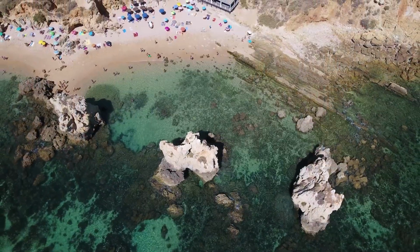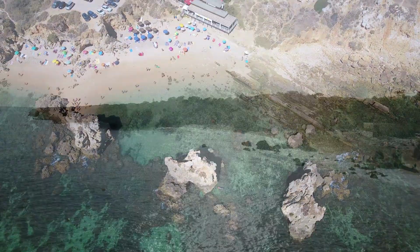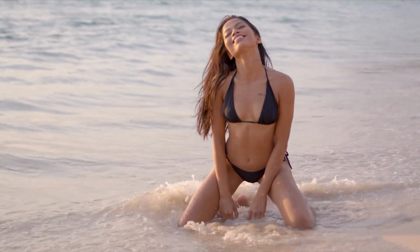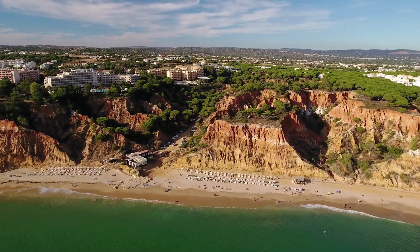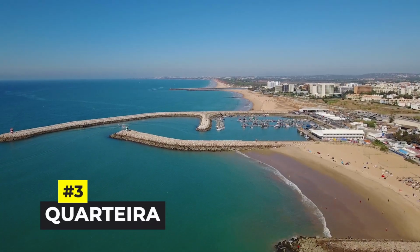The beaches draw most visitors to the area. They, again, are absolutely stunning. The beaches are backed by cliffs, and they've got wonderful, warm, shallow water. Super relaxing, and it feels great. And because of this warm water, Albufeira serves as the Algarve's tourism hub. It's super popular.